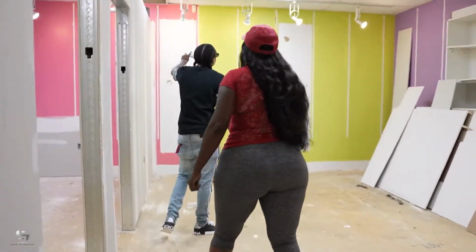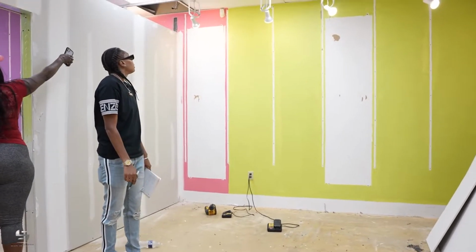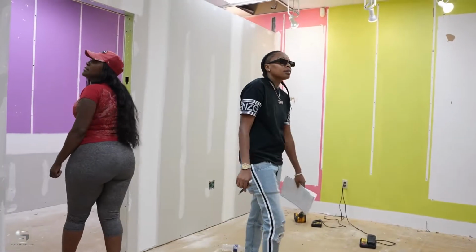Are they moving these track lights? He had not planned on moving those track lights, but this one maybe needs to be repositioned. So maybe if he takes this one off and puts a short one, that one can stay. Okay.